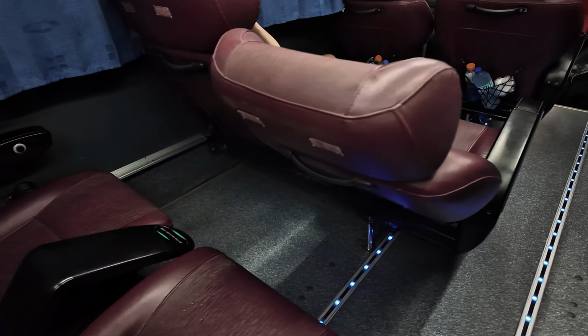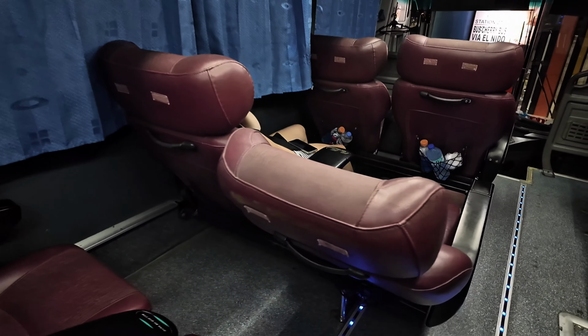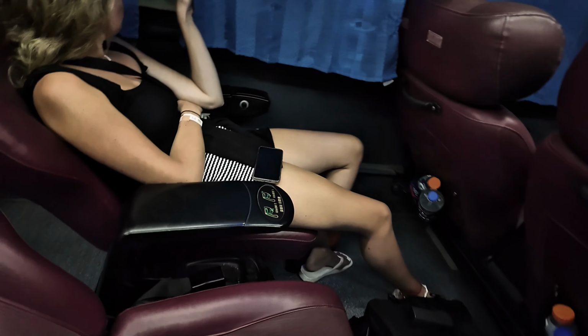This was on 12go.com. It was £13 per ticket. It's slightly more expensive. You can get a minivan, which is about £7 to £8. But this one is a bit more comfortable if you want to travel overnight and get some sleep. It's a bit slower, but a lot more comfortable, I think, and easier to sleep on. So different options available. Here's a better angle of just how much it reclines, so looks pretty good.